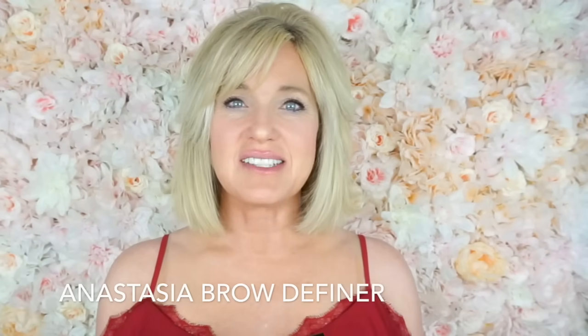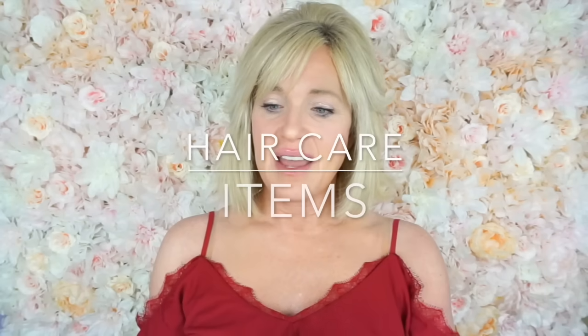My other makeup item in my Empties is by Anastasia, and this is their brow definer. I use mine in blonde, and this is the one with the kind of angled, thicker tip to it. I'm completely out of it, so I can't really show you what it looks like, but I just use it to fill in sparse areas of my brows, and then the other end of it is a little spoolie brush, and then I just brush it out. And I really like this product. I have repurchased it.